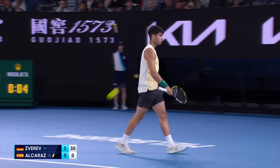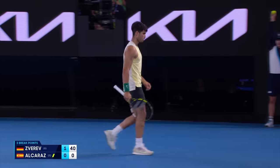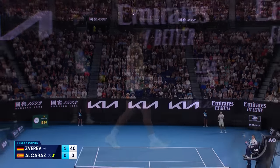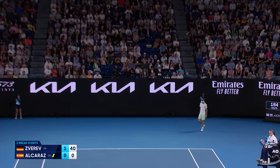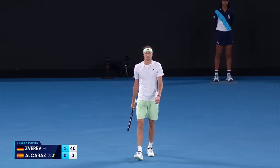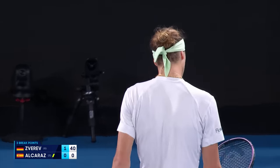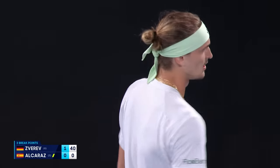Well, you can't always pick up where you left off, can you? Love. And he certainly hasn't. Just finding his way, and a little rusty in this first game or two. Only faced 6 break points in the entire tournament so far, saved 5 of them. Here's 3 already for Zverev.